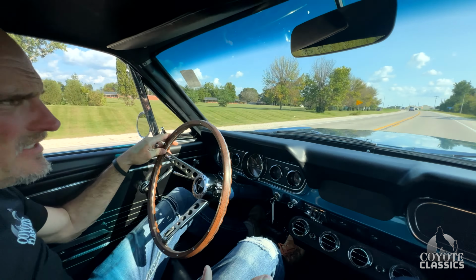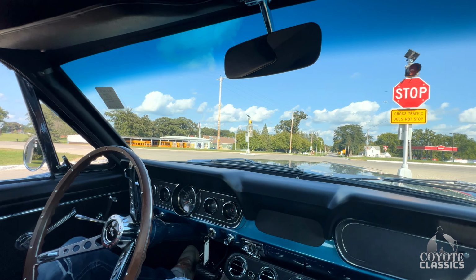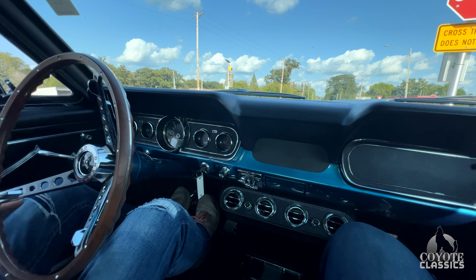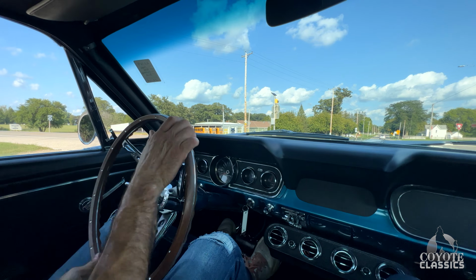Just like what they did on the dash. Also, our temp gauge is just coming up right now. Temperature gauge is just starting to warm up a little bit. And again, our idle is really good. Even here, I don't think we have to turn it up. We're in gear, at a stop sign, foot on the brake, and it's idling perfect. So we're going to leave that just right where she's at.